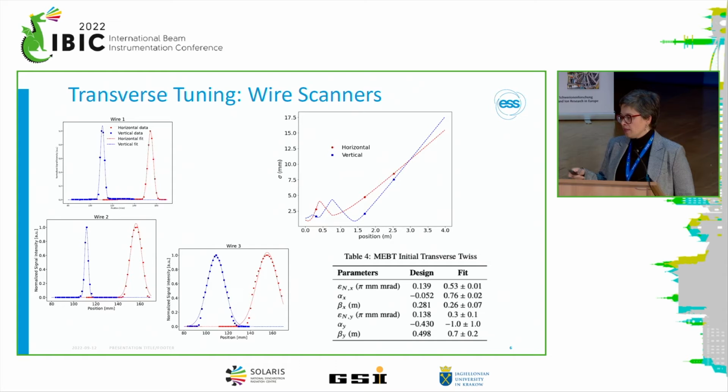Unfortunately, after this measurement and in the next commissioning steps that we had, either one of the wires was not working, or we had issues with motion control, or at some point, wire 3 and the emittance unit share the same position. And in order to avoid collision, we had to unplug wire 3, so we couldn't run them at the same time.